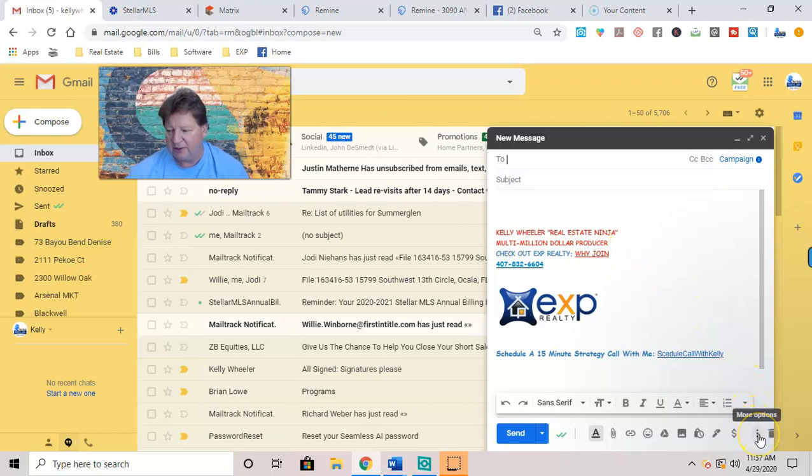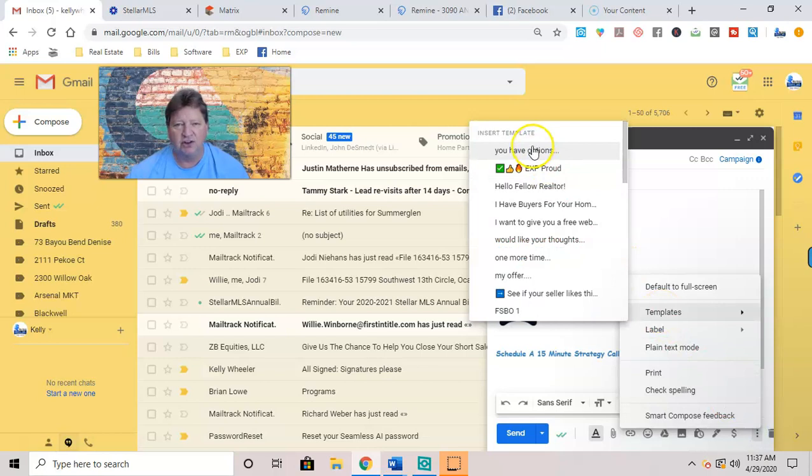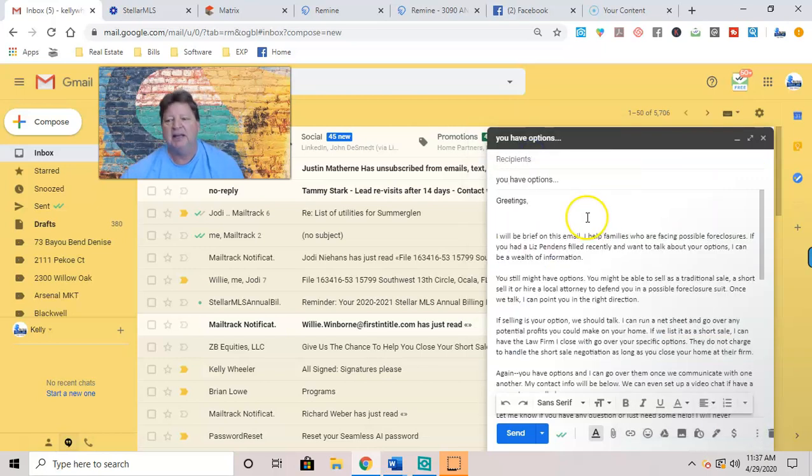If you go down here to these three buttons and hit options, go to templates. I just created one for people that have a foreclosure or lis pendens, and let you read it. If you want, you can stop this video at any time and copy paste this stuff. Let me expand this out.